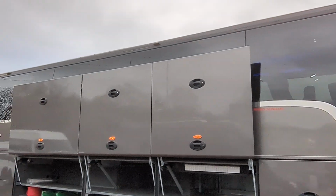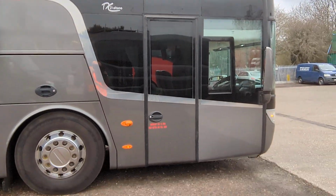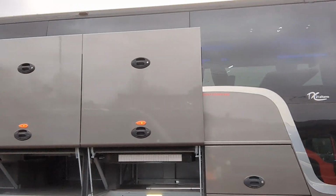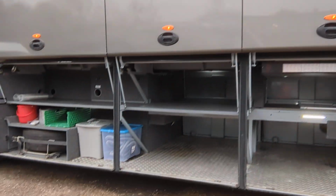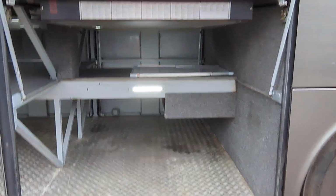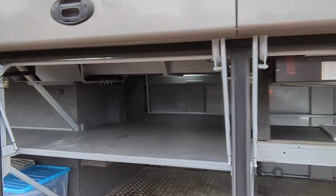Can't beat an Altano in a graphite metallic. Do you know what? She does look well. Parallel opening lockers give us humongous luggage space. You ain't struggling in there, let's be honest.